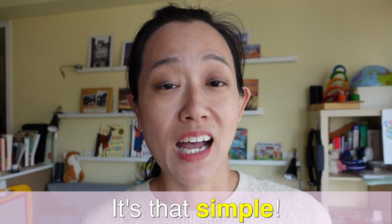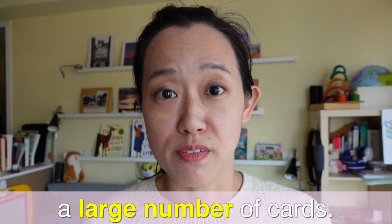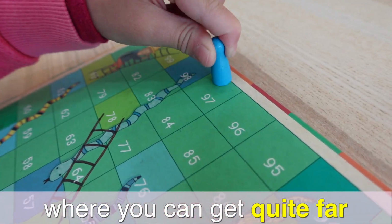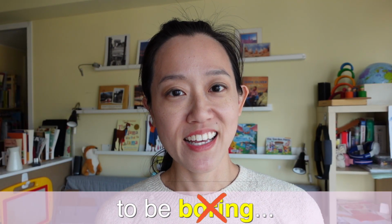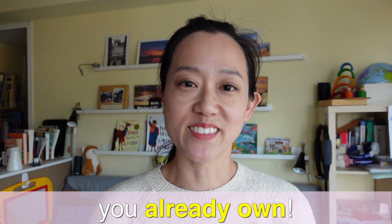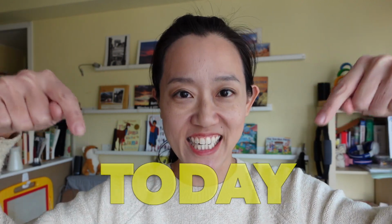It's that simple. I like to use read what you roll for reviewing a large number of cards, especially in Snakes and Ladders, where you can get quite far by the end of a game. See, flashcards don't have to be boring. They can add a really fun and new dimension to games you already own. That's my one quick tip for playing to learn that you can use today.